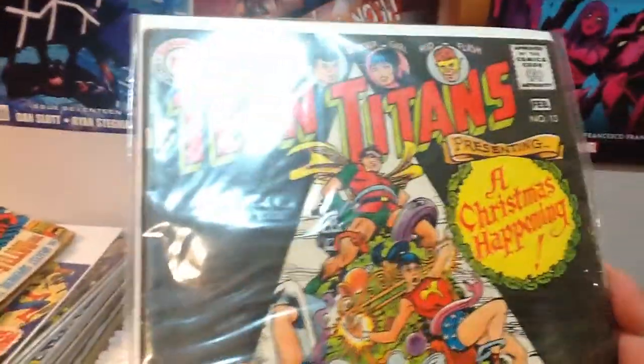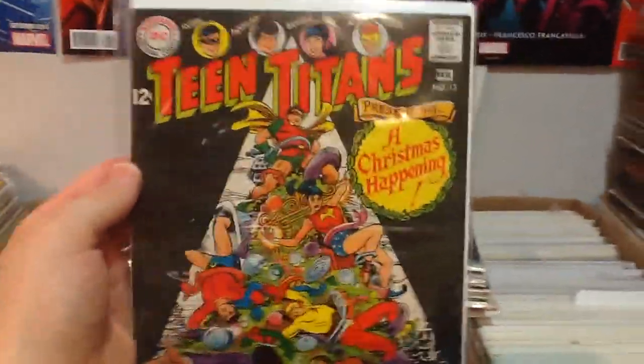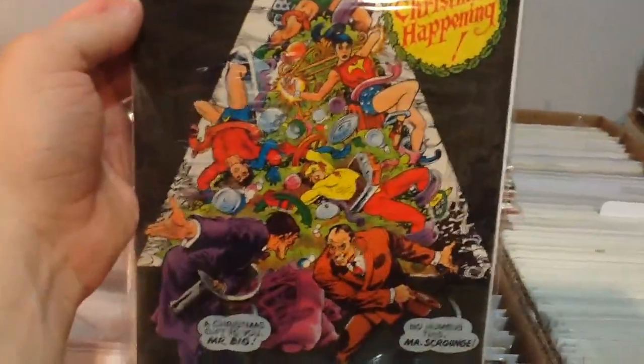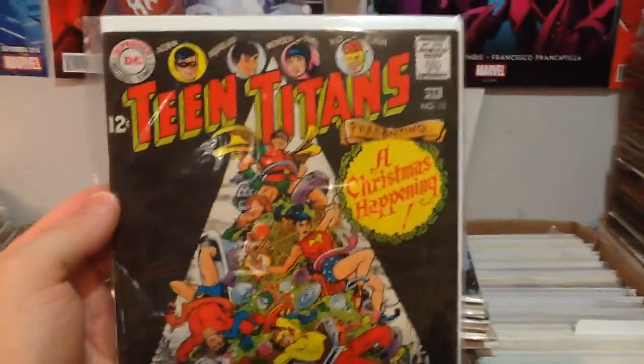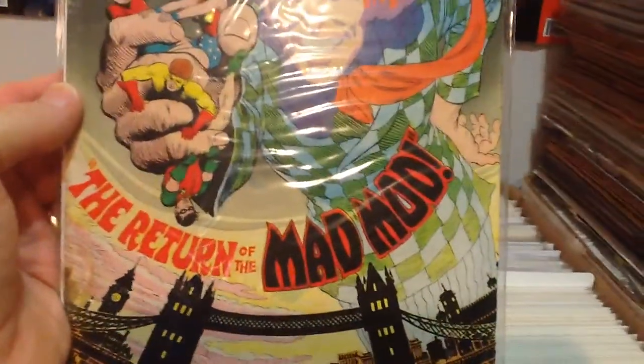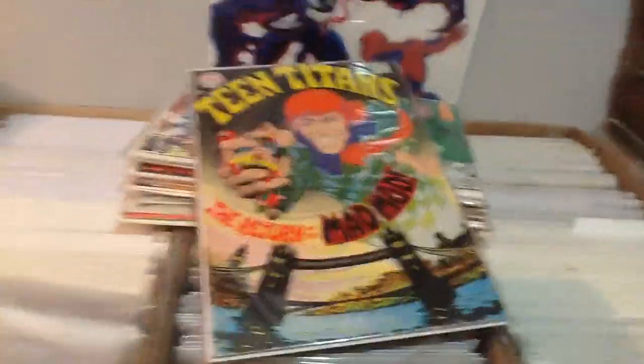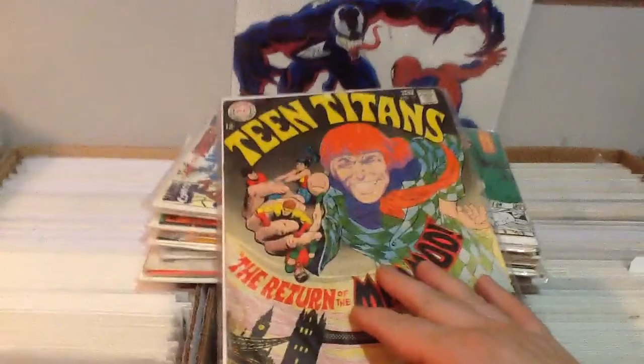We got the Savage She-Hulk number 11, and Teen Titans, sorry for the glare, number 13. Little Christmas episode here. Great cover. And Teen Titans number 17 with Mad Mod. I remember Mad Mod from the comics, not the comics, the cartoon series on Cartoon Network. My son and I, we used to watch that all the time.